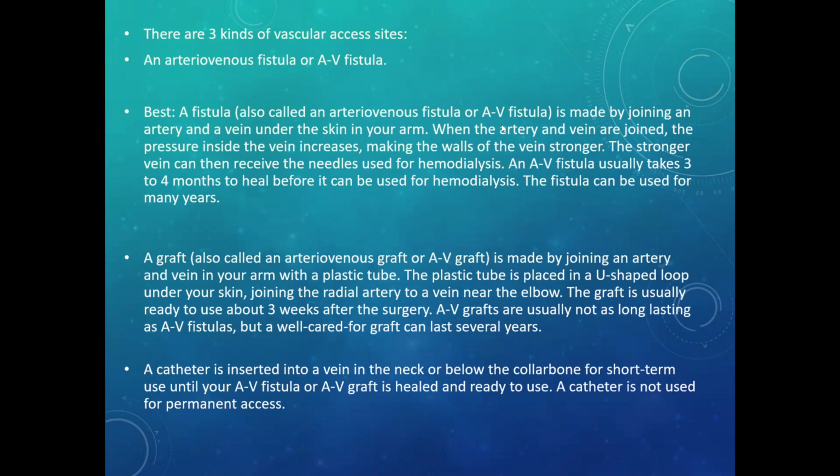It's made by joining an artery and vein together under the skin. And they're joined. This allows us to get access to the arterial and venous circulation in the patient's body. Look how long it usually takes for this to mature, what we call mature, be working, be functional: 3 to 4 months. What are we going to do for dialysis in the meantime while this is waiting to actually get fully formed with good circulation? A subclavian, a different type of catheter, right?